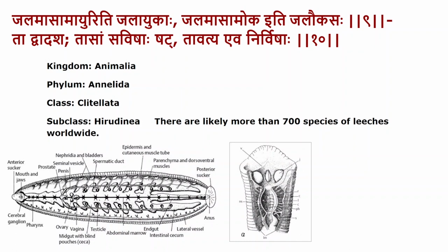The leeches or Jaloka are named as Jaloka because they are living in water. The natural habitat is in water, and hence they are called Jaloka. And there are 12 species of Jaloka mentioned in Sushruta.